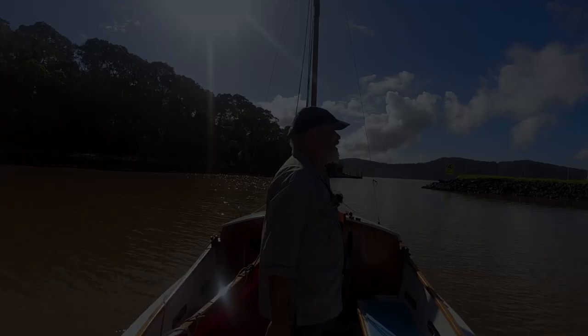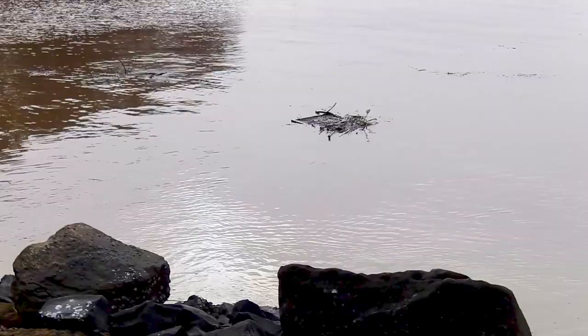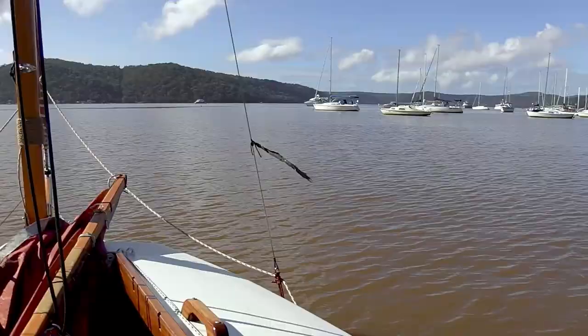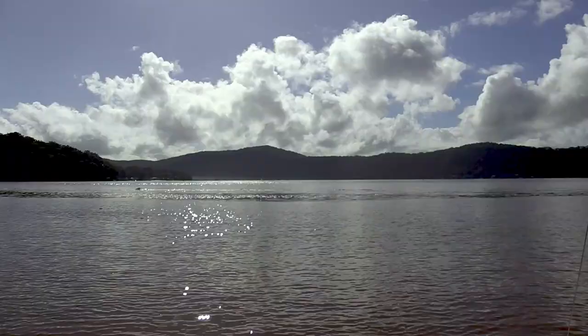Fog has lifted, so hopefully I can see anything in the water, because it is a bit of a concern. It's sunny. We haven't had sun for weeks.